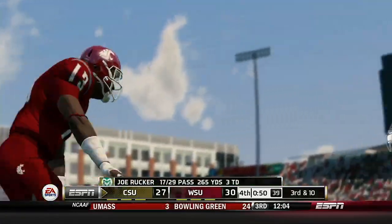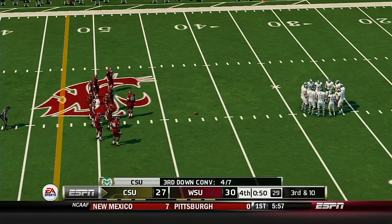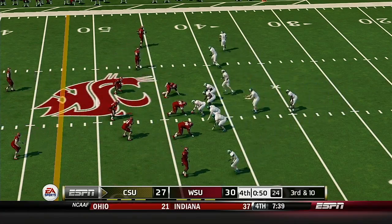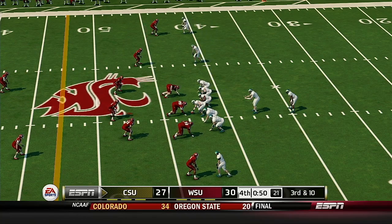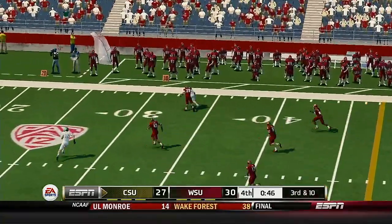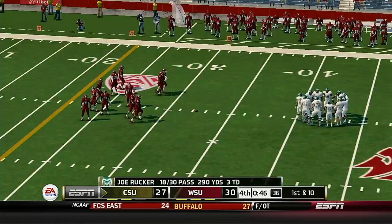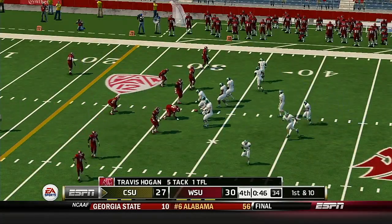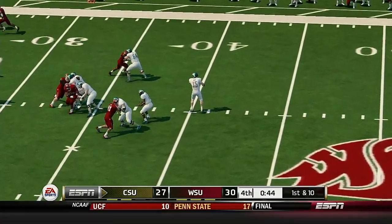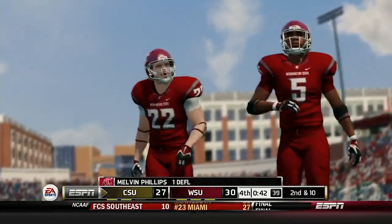Throws to the receiver, incomplete. Fires it quickly. The junior makes the catch. He's taken down at the 32. That was more than enough to pick up the first down. Next time, this defense will be playing on their heels. We've got a first and 10. Ball on the 32. Throws it. Watch out. Oh, almost had a pick.